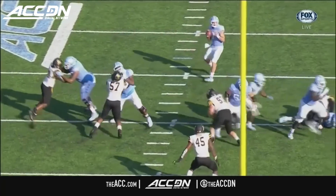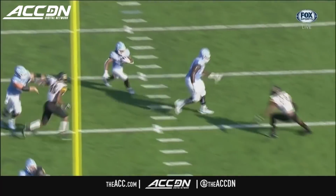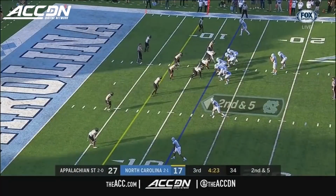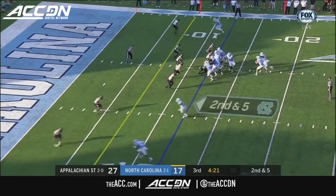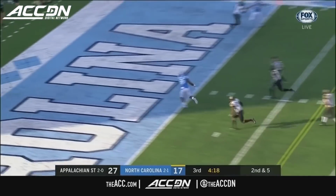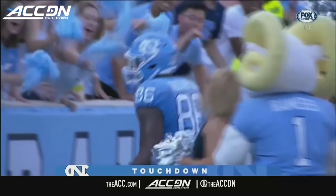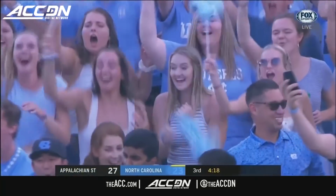Nice job. Watch big 63 Montelas. He's going to get out there and lead the way. Gets the outside shoulder. Defensive. 15th play of the drive for North Carolina. Howell floats it to the end zone and a touchdown. Carl Tucker has it for the Heels.